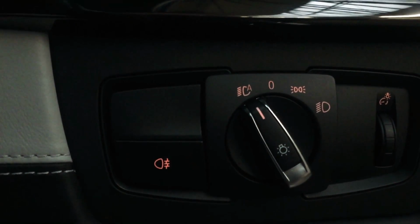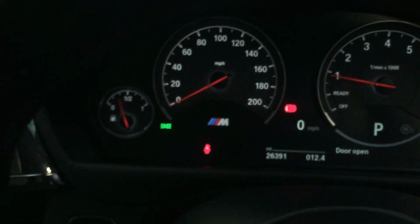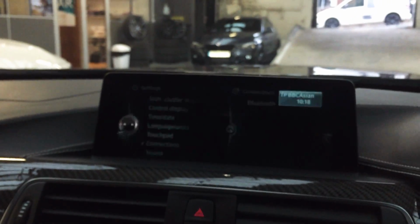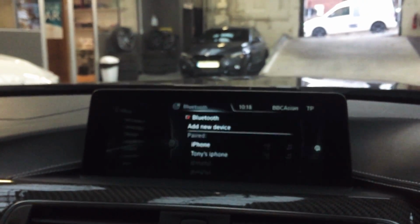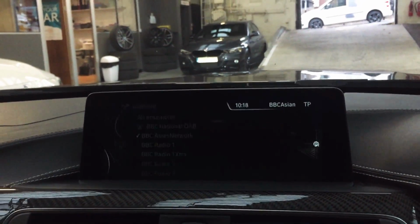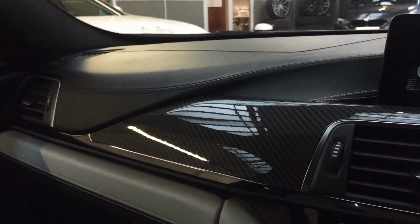It also has the beautiful head-up display, which you can see there, automatic headlights, automatic wipers. It has the high beam assist, and there you can see it has only covered 26,391, so really low mileage. Bluetooth. It also has DAB radio. It has varied multimedia inputs, including that lovely music collection which I have spoken about on other videos.